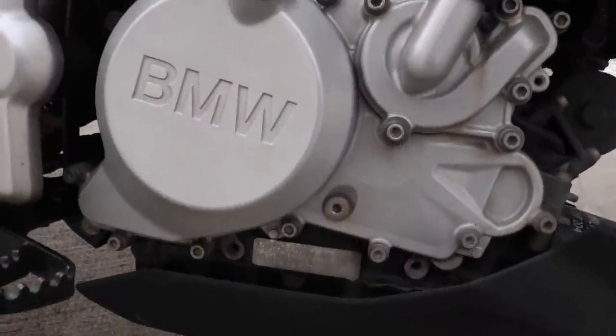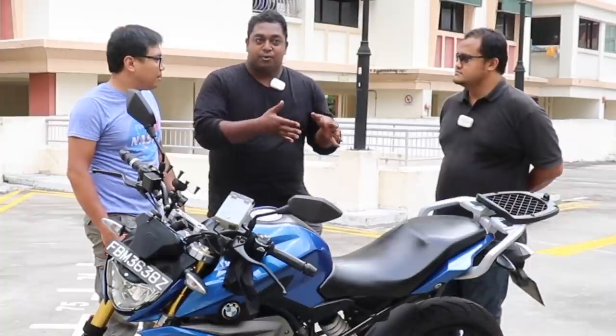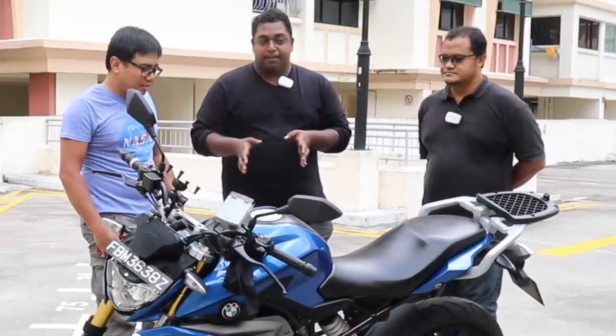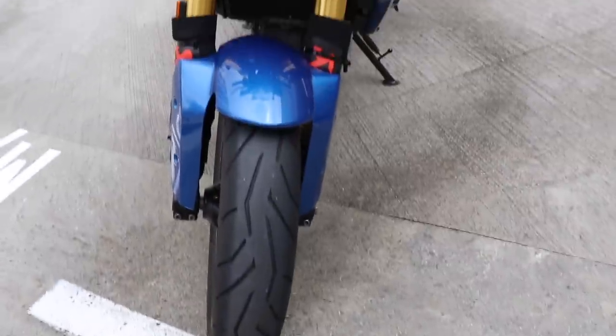Yes, it was a deal between BMW and TVS, and of course, to bring the cost down. Since BMW is not well versed with smaller bikes, they got someone who is one of the best in the market to do it for them. Nice. That's like how KTM did with Bajaj. Yes, correct. It's the same story here. Nevertheless, the quality was not compromised at all. Totally, I really love this bike. I was quite impressed.